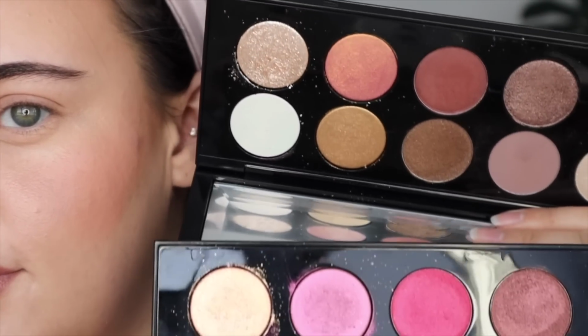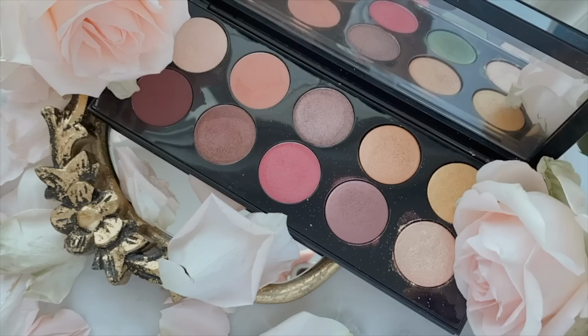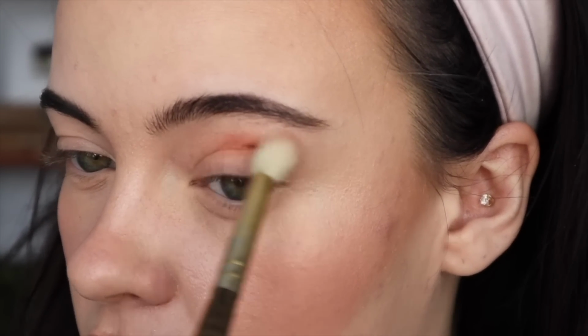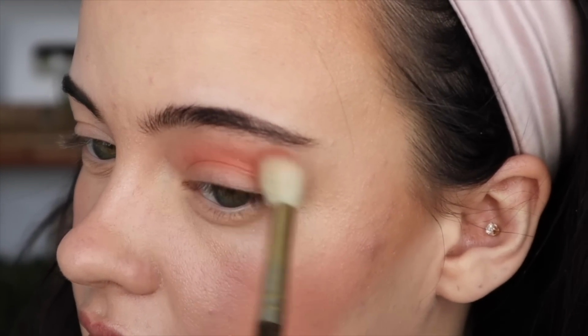So for my eyes, I'm going to be doing a mixture of these two palettes here, Pat McGrath Divine Rose 1 and 2. These are so pretty. Look at this. I'm going to start off with the palette Divine Rose 2 here. This one's so much more vibrant than the first one. It's so cool. Look at this color. Green to pink. I'm going to be dipping into this shade right here first. It's a nice peachy pinky color, and I'm going to put this all over the lid. I'm just going to diffuse it into the crease first so we get a really smooth blend.